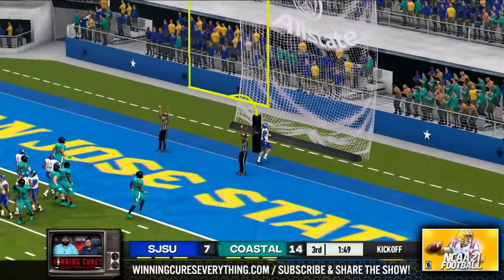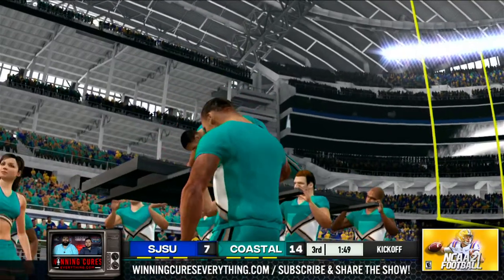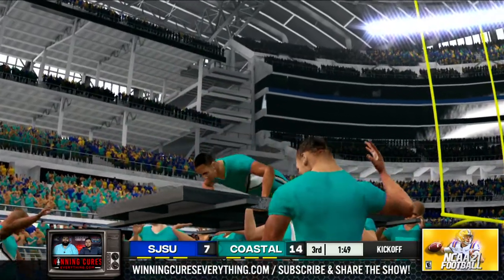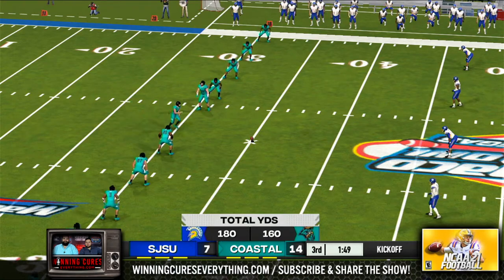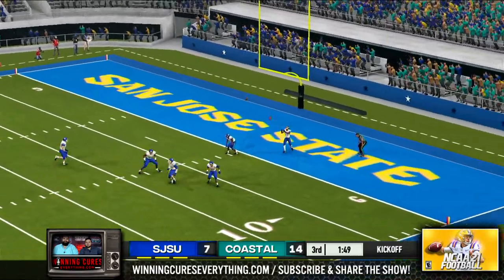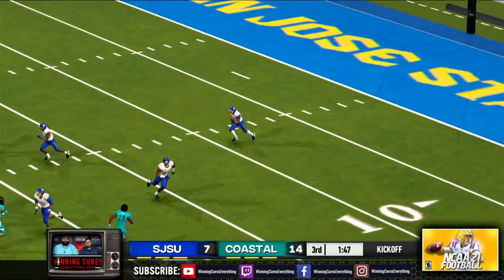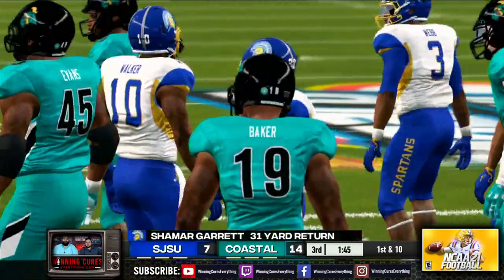And he adds the extra point. So a 12-play, 73-yard drive, and that's good for a touchdown. So our score, 14-7. Everyone's all lined up and ready for the kickoff. Nice kick, plenty of distance. He's to the 20. He's taken down at the 28-yard line.